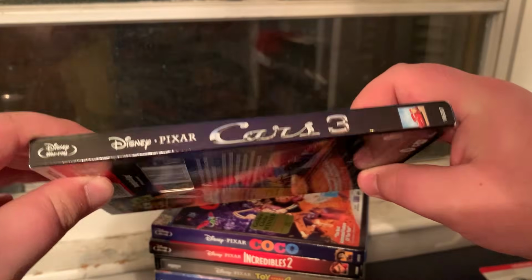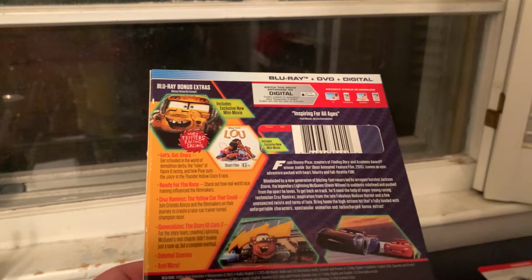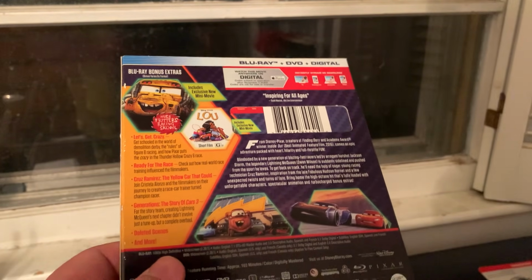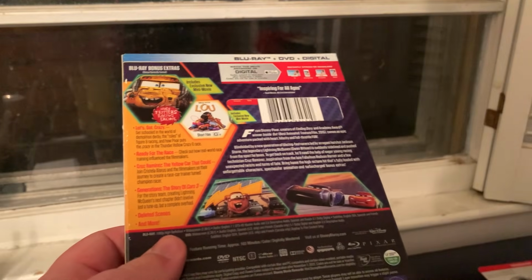Anyway, here we got the spine. Back, inspiring for all ages, today by Scott Mantz of We Live Entertainment. The bonus features include Miss Fritter's Racing School, Lou, Let's Get Crazy, Ready for the Race, Cruz Ramirez: The Yellow Car That Could, Generations: The Story of Cars 3, deleted scenes, and more.